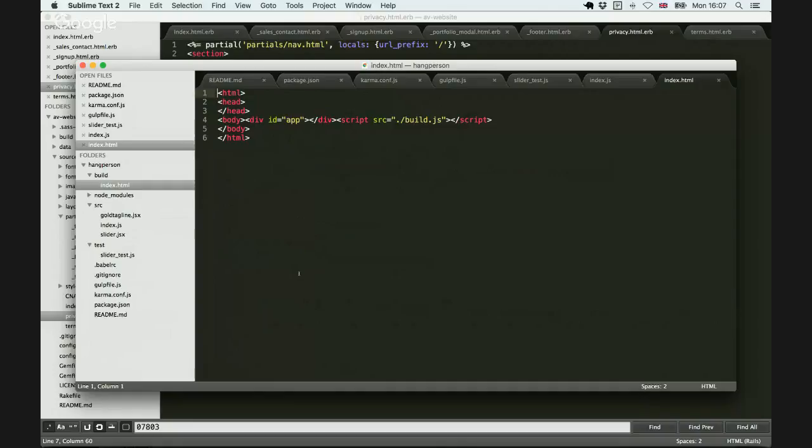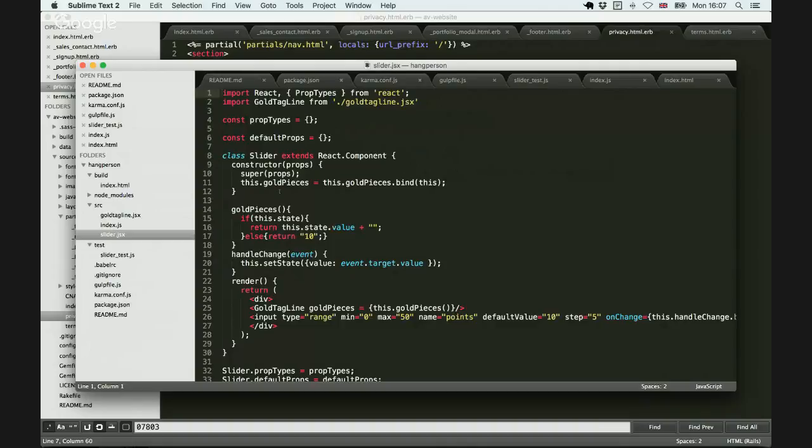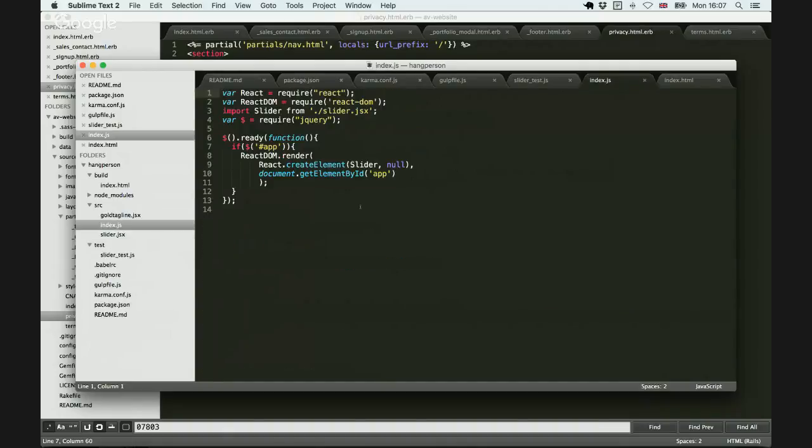You know how in NPM you can use require? Well, Browserify lets you do that in the front end. So if you go into index.js, for instance, you see there, require. That's Browserify.